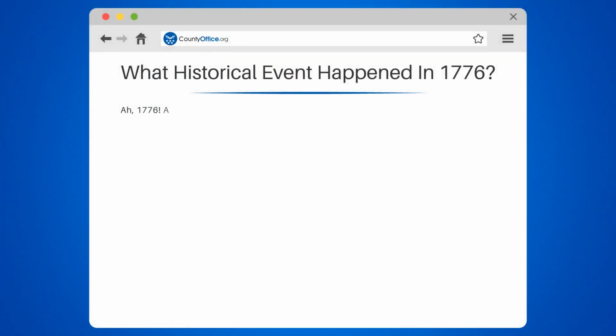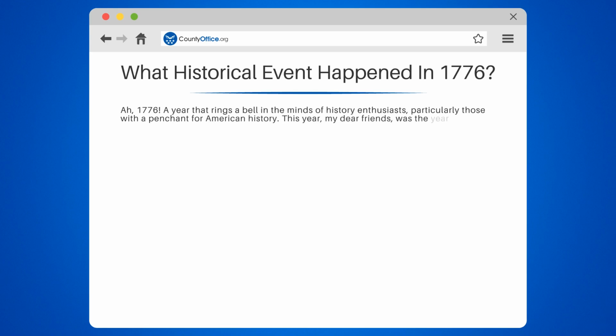What historical event happened in 1776? 1776. A year that rings a bell in the minds of history enthusiasts, particularly those with a penchant for American history. This year, my dear friends, was the year of the American Revolution, a pivotal point in world history.